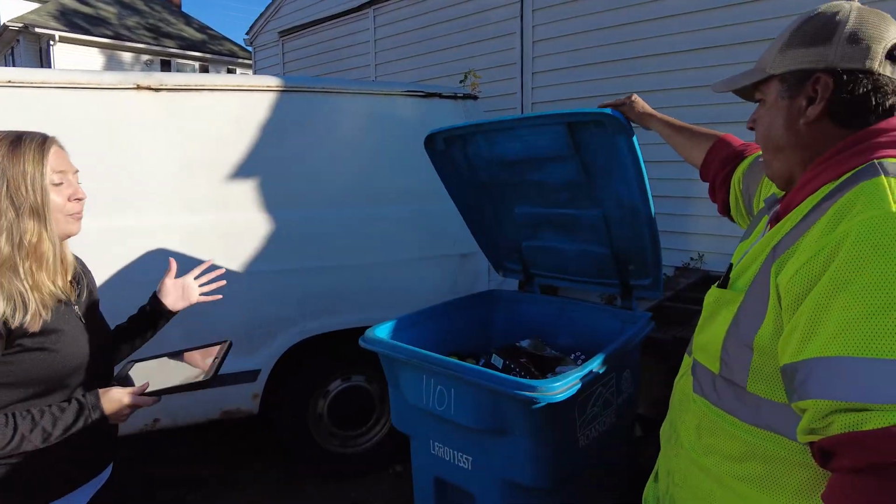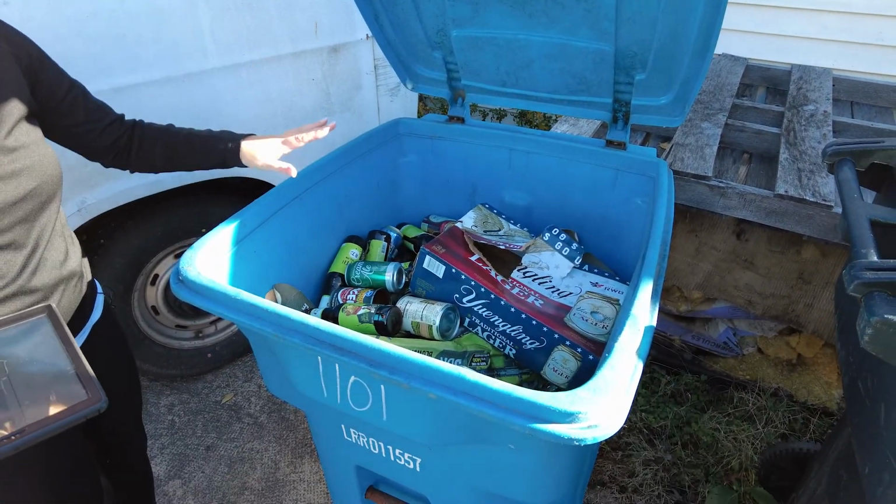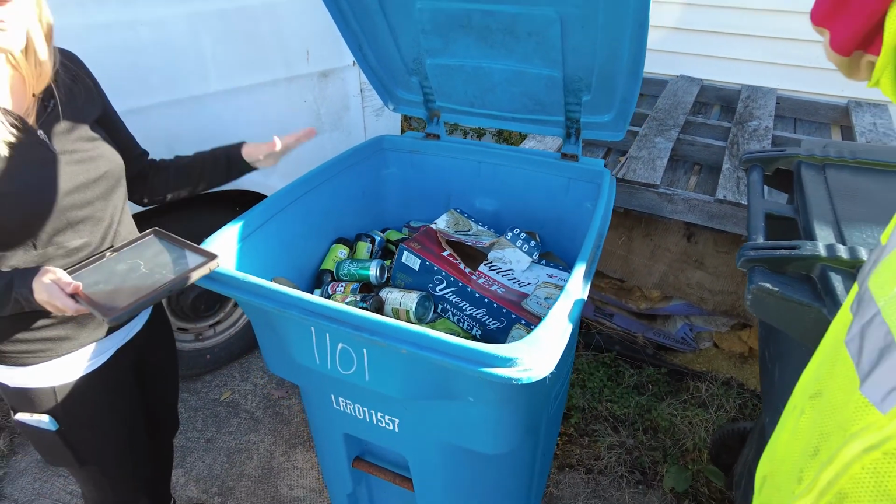And this is an example of a great recycling can. They're doing a wonderful job. We've got glass, we've got aluminum cans, we've got cardboard. It all looks clean and dry. A+.